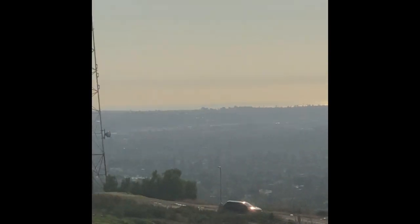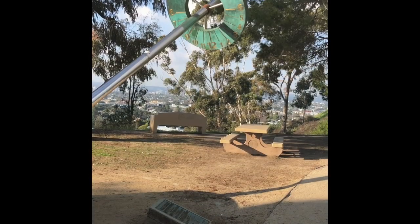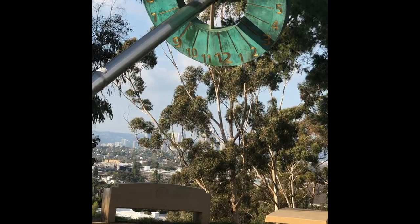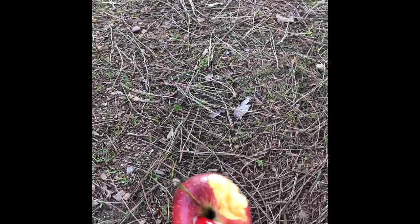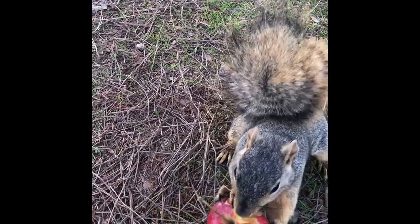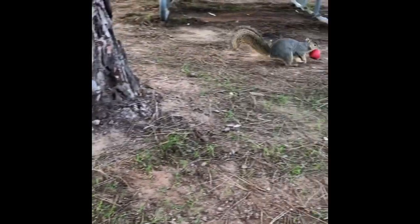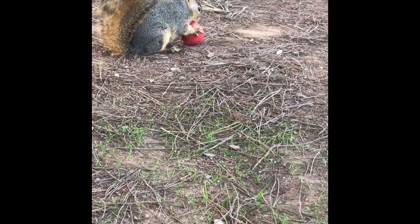This expansive natural landscape has allowed for a dense population of rodents, rabbits, and others. Today, the small mammals that remain are considered generalist species that can thrive in human-dense areas. Therefore, when you go hiking, you can see the pocket gophers, the desert cottontail rabbits. You can also see in this video the eastern fox squirrel eating the apple.